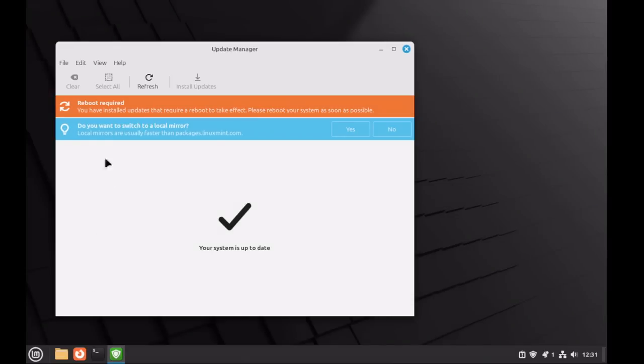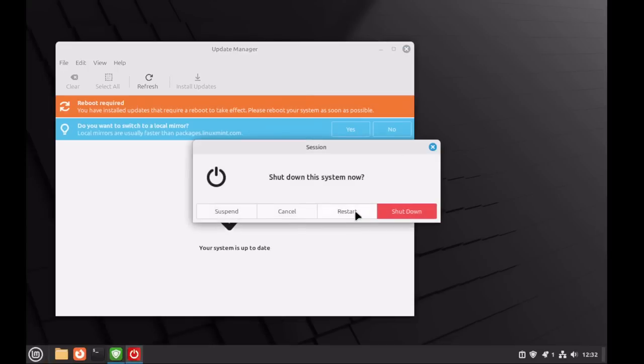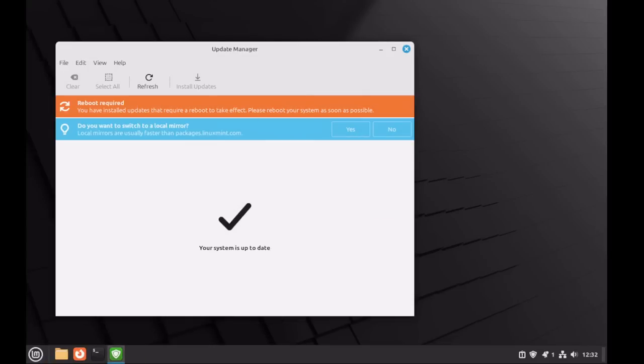All right, so once we finish that, we're going to see reboot required. So for the sake of this, just so I can show you the second way to do this, we're just going to click on Start, choose Quit, and just click on Restart. Okay, so I'm going to log back into the system now after the reboot.